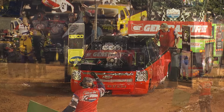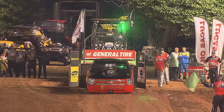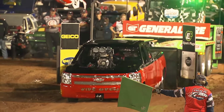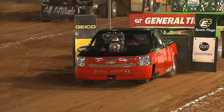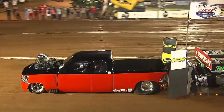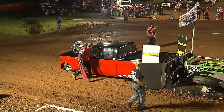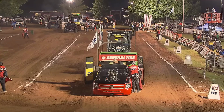Tim Messer coming up next. Wide Open is the name of the truck. Just an absolutely gorgeous looking Chevy. It happened a little bit later in the effort, but finally picked up that front end and planted those rear tires. 310 and 22, good enough to go into the top 3.